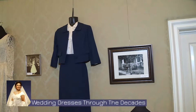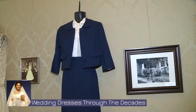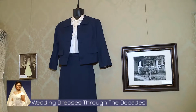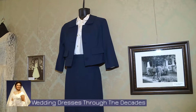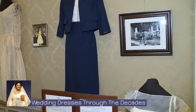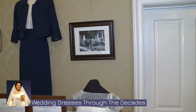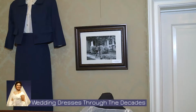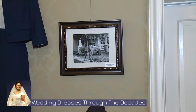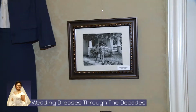It's a 1961. It's a little Bobby Brooks navy blue suit with a little white blouse that buttons up. They attended Central High School and were a very young couple. They did elope, and they don't have a wedding photo, but the photo next to it is one when they were dating. They didn't even know the photo existed. A neighbor took it. And when they were planning their 50th anniversary, they were talking to the neighbor, and he was like, I have a picture of y'all when you were dating. And it's just so sweet to see that little couple.